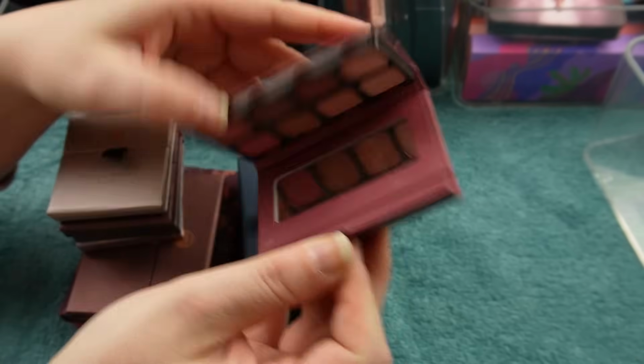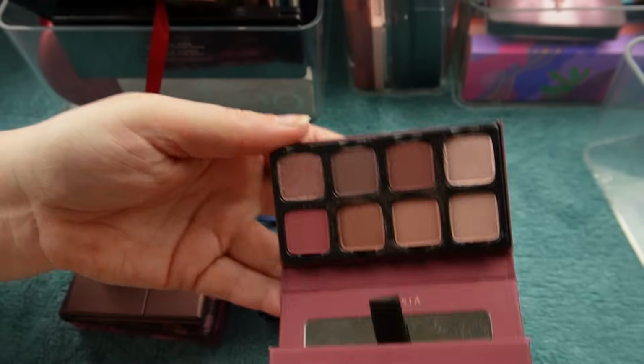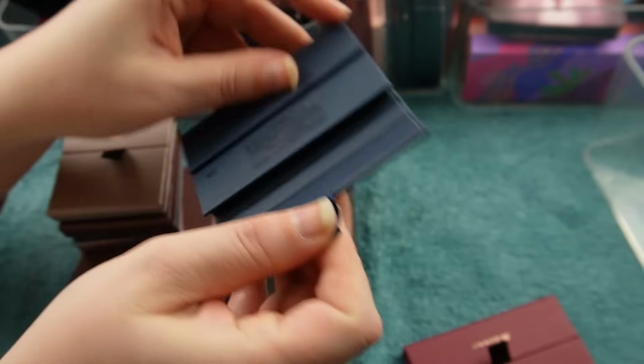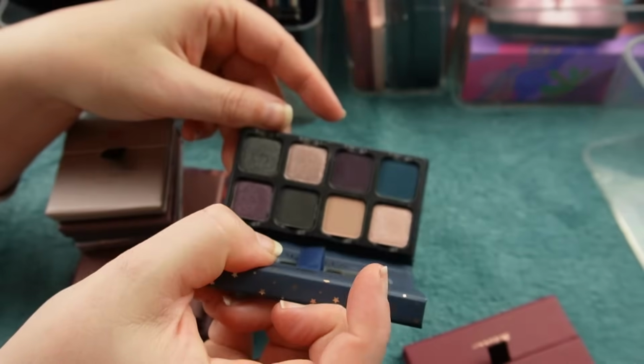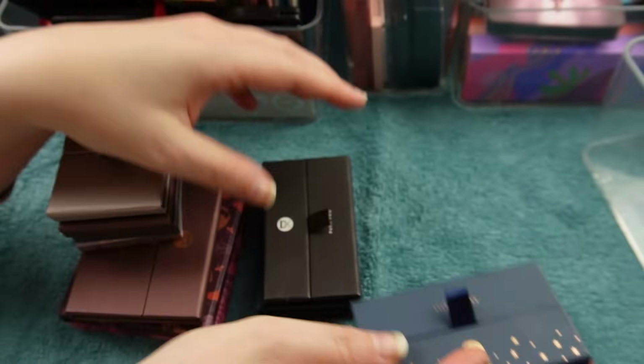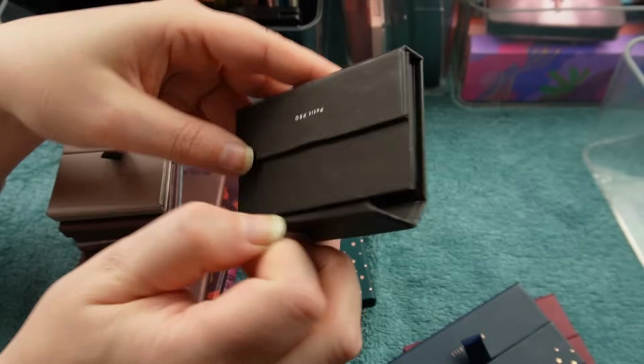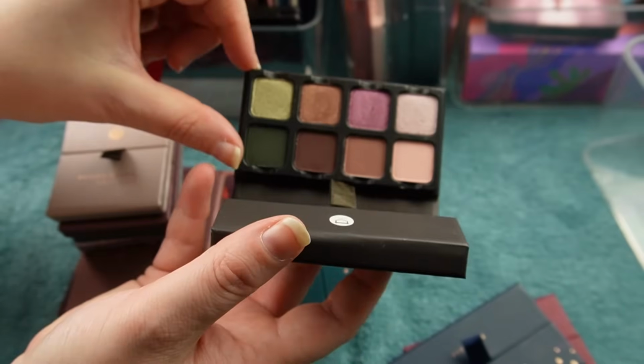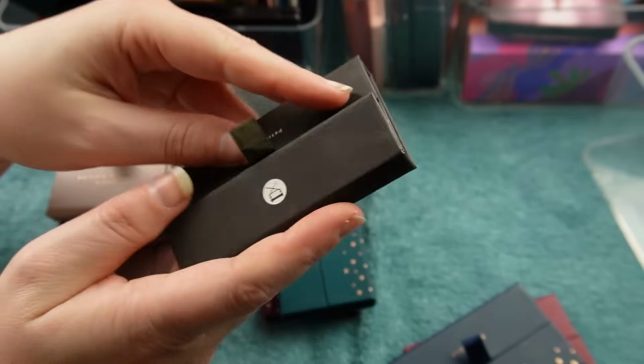We have Midsummer. Not one I reach for all the time, but I like some of the shades in here. I have the Paris Étoile, really nice, dark and smoky. We have Petite Pro 3 with the greens, and this has one of the best forest green mattes I have in my collection.